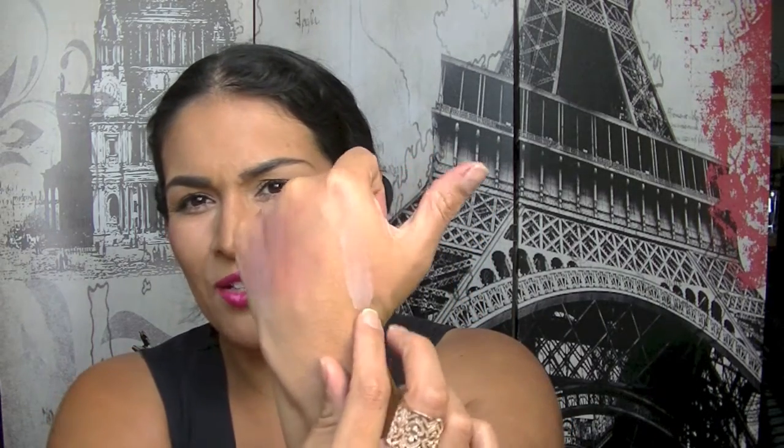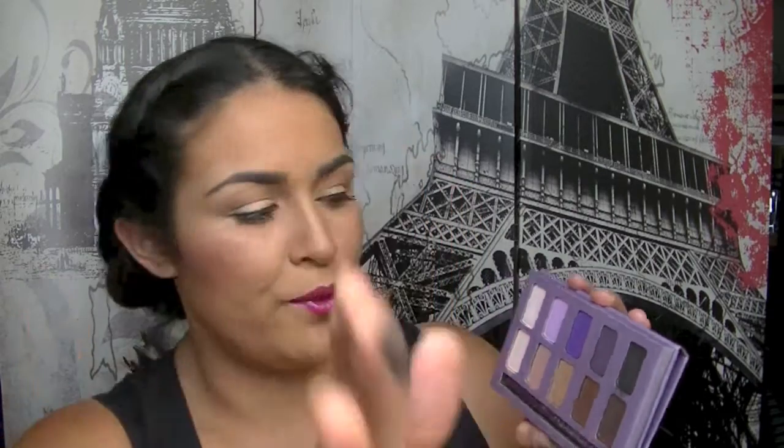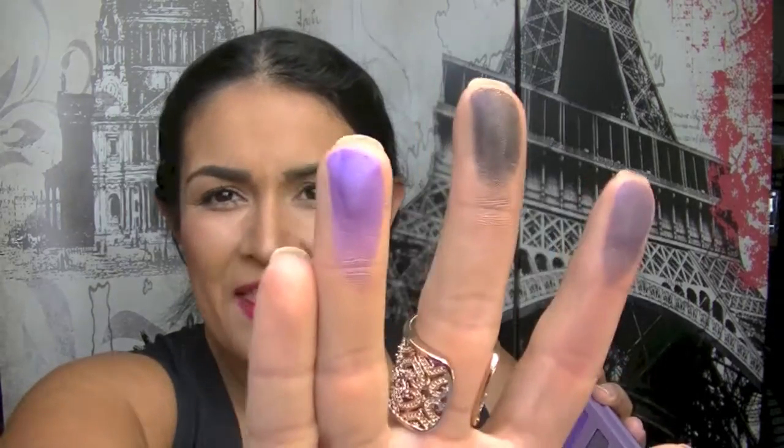It's powdery and not as pigmented as I'd like it to be. It reminds me a bit of MAC's Beauty Marked. This one here is a really nice dark purple. This purple here looks okay, but it doesn't seem to swatch all that well on your hand.